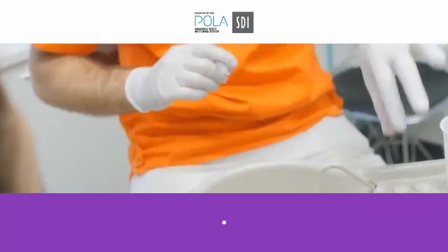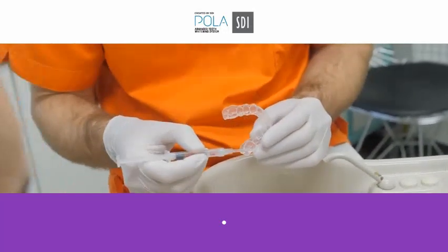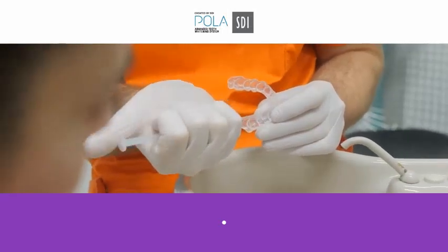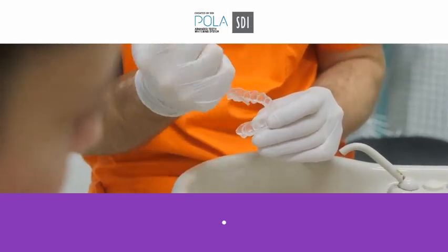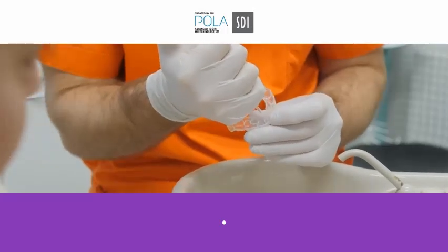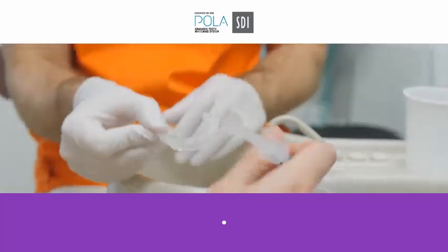So if you have a look now into these trays, I ignore this back tooth. Yep. So what I will do is put a little bit into each of those teeth. Do you want to have a go? I think you're probably an expert now.